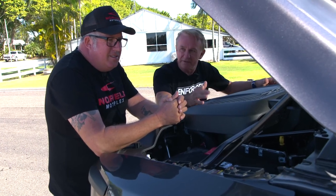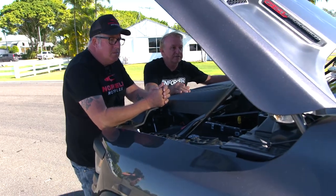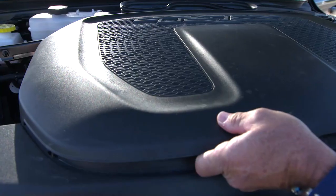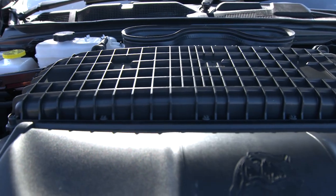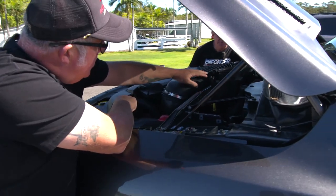So they had a big think about it, because with the supercharged engine, what it wants more of is air. Ran that air down there. And under here is a, hang on, let's pull this off. Not sure we're supposed to take that off, but we will. There you go. Intake here. Yep.